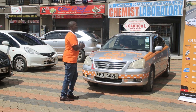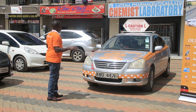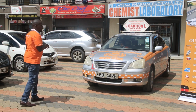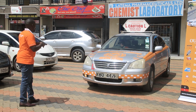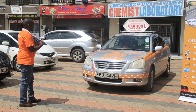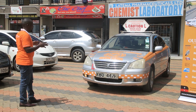Unafaa kuweka pia dim light wakati unaendesha gari pale maybe tuseme ni kwa estate. Wakati pale ambapo kuna residential areas, you cannot drive your vehicle ikiwa na full lights. Dim lights pia unaendesha pale ambapo maybe kuna vumbi, maybe pale ambapo kuna fog, pale ambapo kuna mist. Ukiendesha gari at areas that are not visible, unaendesha gari pale unapata the road is not visible at all.